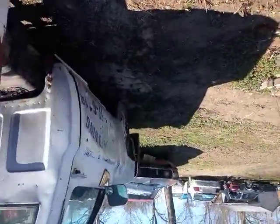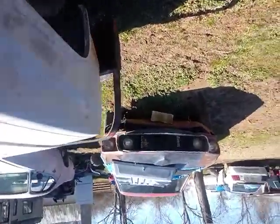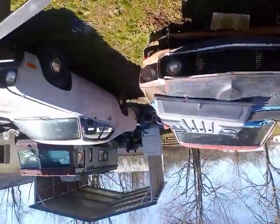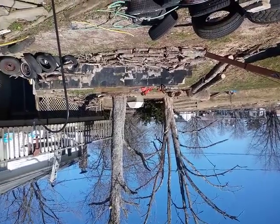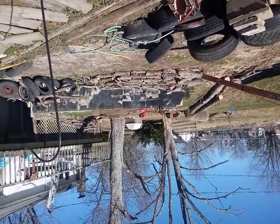But that's us here at Beaver and Son Garage. Wanted to show you what we got done so far today after this aftermath from yesterday of this flooding and now tree falling disaster up here at Beaver and Son Garage.